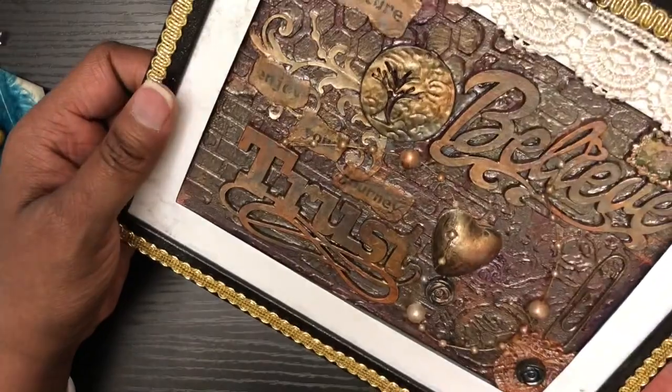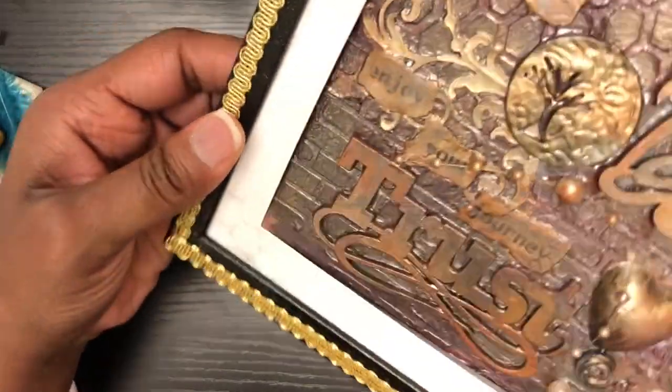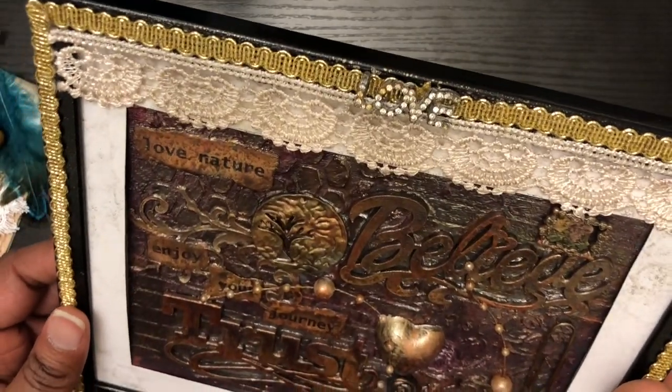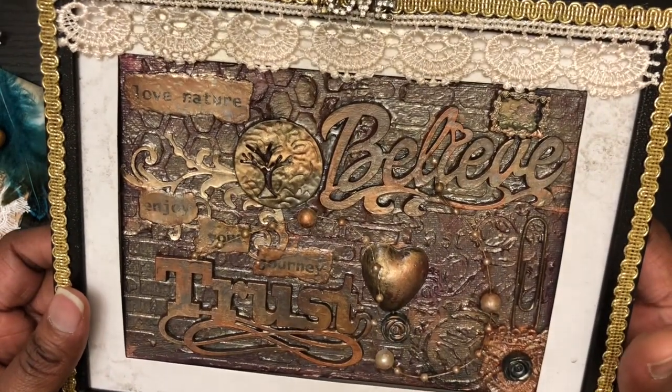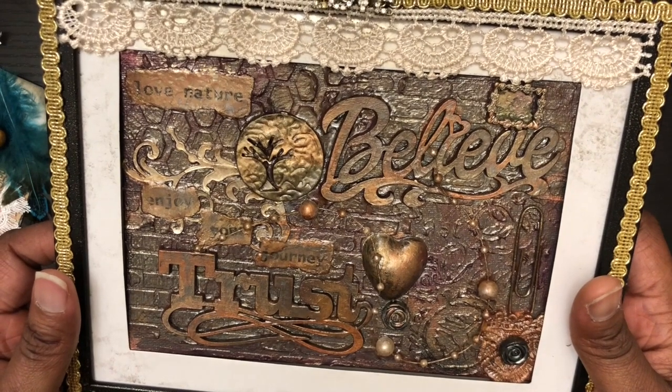You can stand it up. She made it with a picture frame, and you can stand it up and put it on something in your house. And it has love, nature, enjoy your journey. This is beautiful, Alicia. This is so awesome. So very awesome.